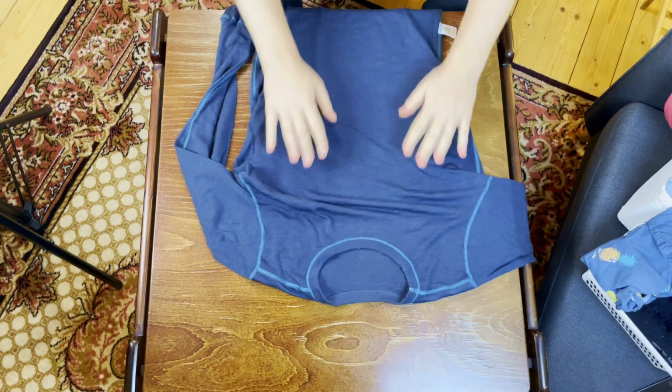Isn't this fun? Once you get into it, it's actually a lot of fun to fold clothes. Like surprisingly fun to fold clothes. So again, let me show you with a shirt here. Kind of my winter undershirts. I kind of wish I was wearing it actually. It's kind of cold here in Norway right now.